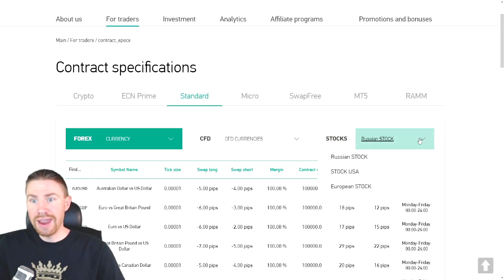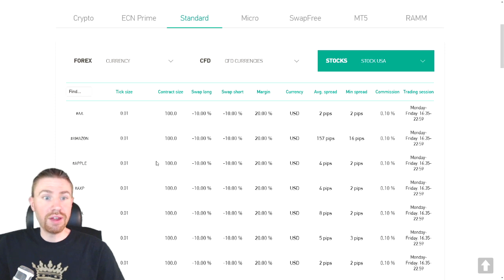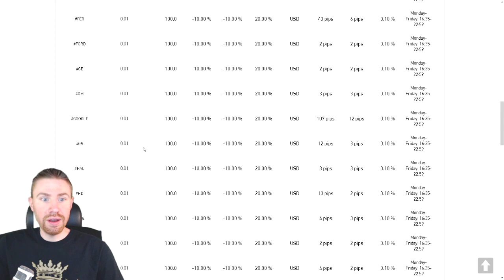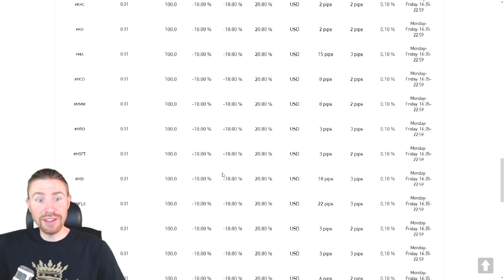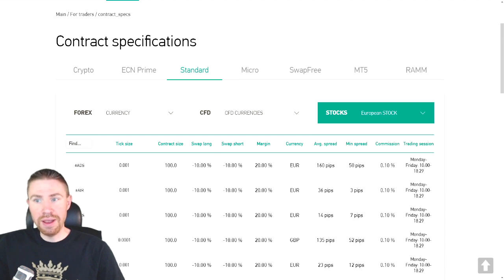But what I really like is their selection of USA stocks. You've got all the most popular stocks like Amazon, Apple, Facebook. You even get things like Ferrari. We've got Google here, Goldman Sachs, and even things like Tesla. So lots of stocks to choose from, and they also have many European stocks to choose from.